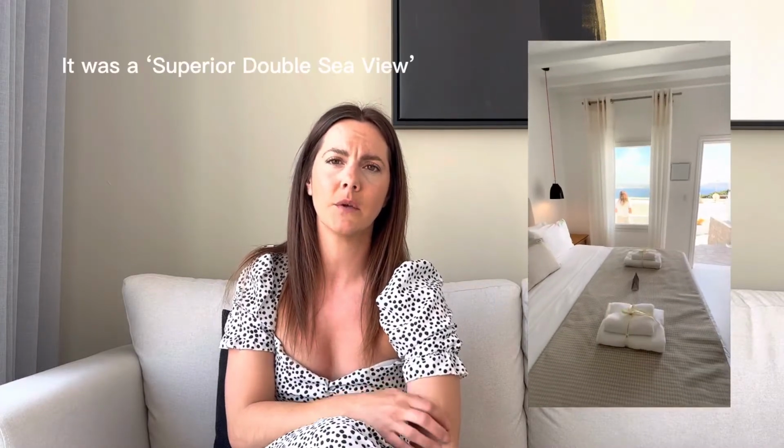The first room we were staying in, I think, was a deluxe room with a sea view. We did change rooms halfway through. Nothing to do with the hotel, nothing to do with the room, it was just our personal choice. But yes, we stayed in a deluxe double with a sea view, and I'll put the link up to that room. That was stunning.